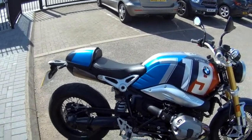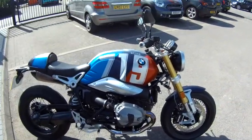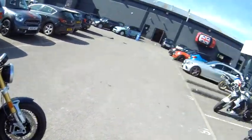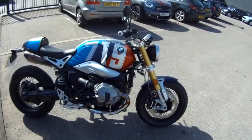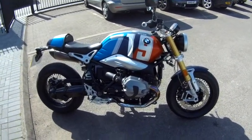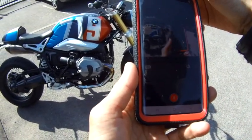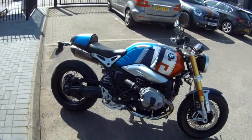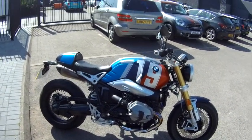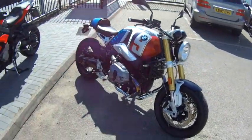Once again, people, one and all, back here at BMW Motorrad Wolverhampton Rybrook on this beauty. Look at that, the R9T 2019 Classic in the 719 colours, man. How gorgeous does that look, man? Just take a look around the bike first.